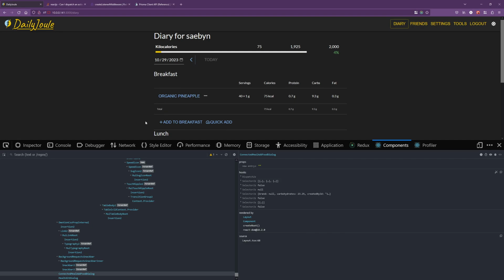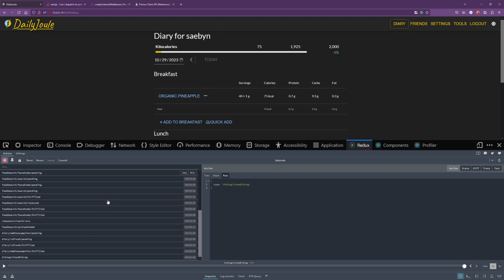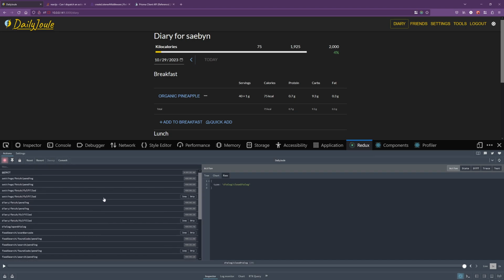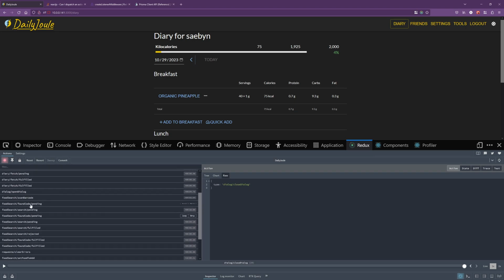Right. So, if we are in the Redux view. Okay. So here we can see, I guess, what happened last time, right? We opened dialog with scan barcode, found barcode pending happened, and then search pending, and then found code pending happened again, and search pending happened again, and search was fulfilled and rejected. So that's interesting.